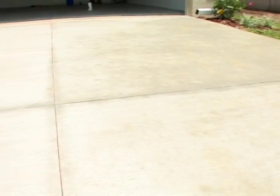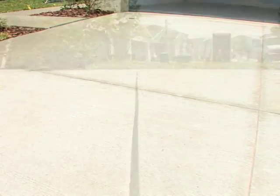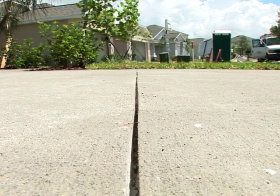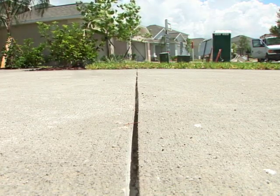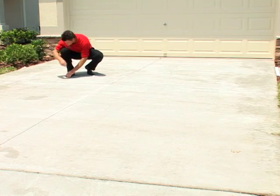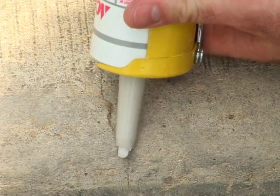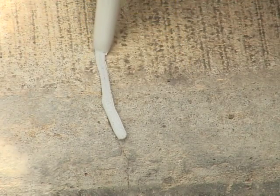Sometimes controlled joints are included in concrete flatwork. These joints are designed to control where the natural cracks will occur, rather than allowing the concrete to crack randomly. While cracks are normal, you should inspect flatwork surfaces on a regular basis. If you notice any cracks, you should seal them right away using the appropriate caulk. Instructions for use should be located right on the tube of caulk.